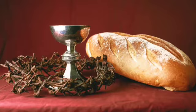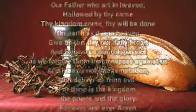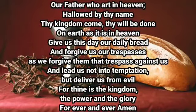And we pray together the prayer that Jesus taught us, saying, Our Father, who art in heaven, hallowed be thy name. Thy kingdom come, thy will be done, on earth as it is in heaven. Give us this day our daily bread, and forgive us our trespasses, as we forgive those who trespass against us. And lead us not into temptation, but deliver us from evil. For thine is the kingdom, the power and the glory, forever and ever. Amen.